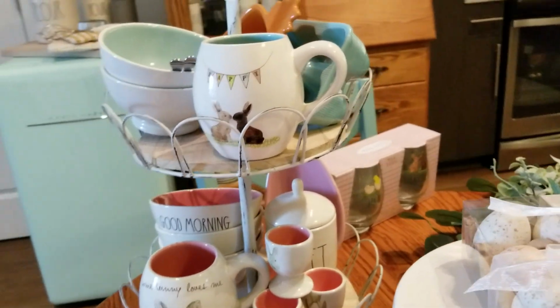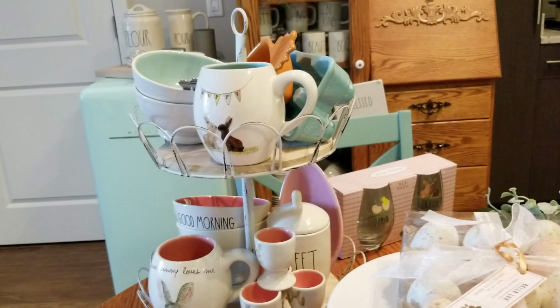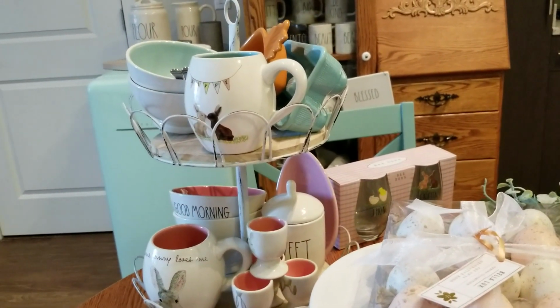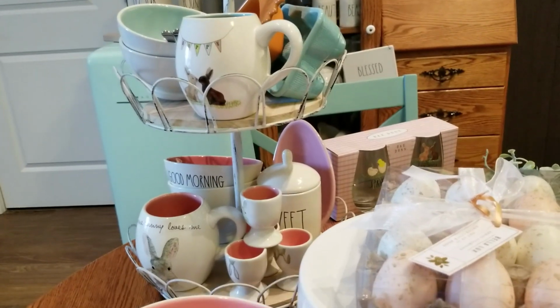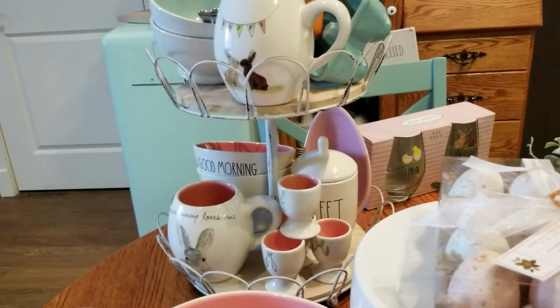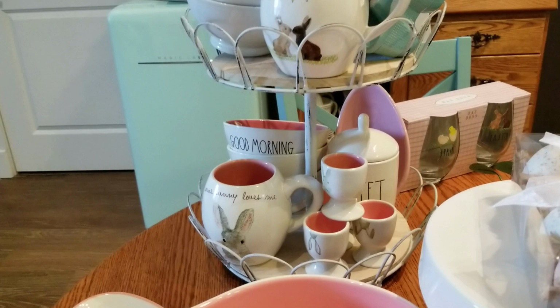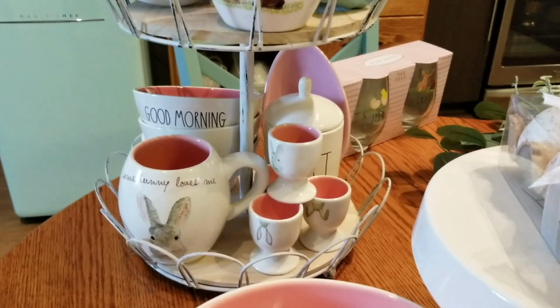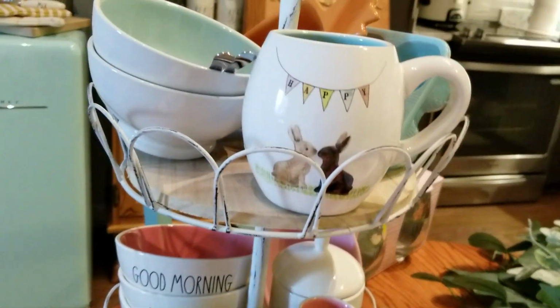People ask, do you just display your Rae Dunn? You know how they always are on those Facebook pages and they're like, do you display your Rae Dunn, or do you actually use it? I personally just display it, other than like one coffee cup, but I thought this was cute. So I picked this up. So this cup here is from last year.